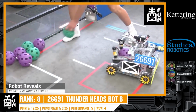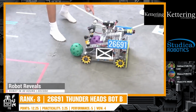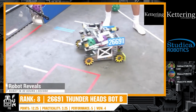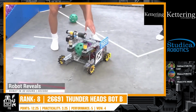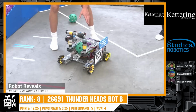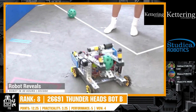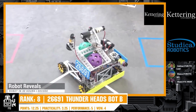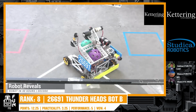Making their mark in 8th place, we have the second of 2 robots by Team 26691 Thunderheads out of Middleton, Wisconsin. They scored 3.25 in practicality with an overall very solid looking design, 5 in performance with a good intaking range, and a 4 in wow factor, a very balanced sort of overall design. One immediate thing that stands out to me is the sheer abundance and range of different compliant parts making up their transfer system up an angled ramp.